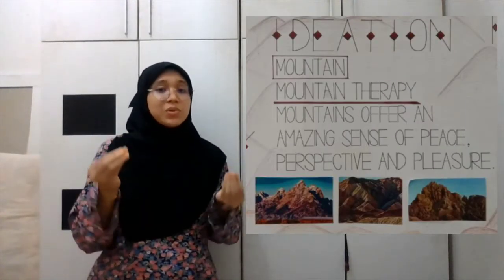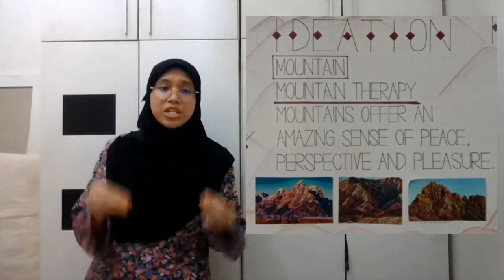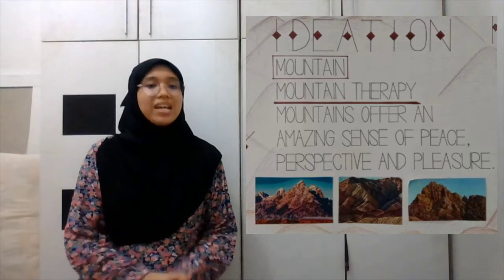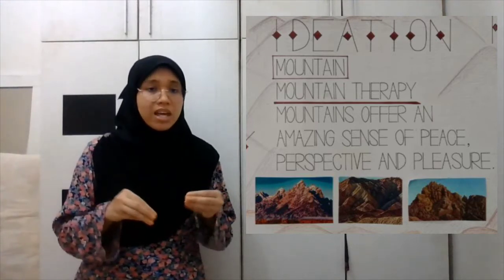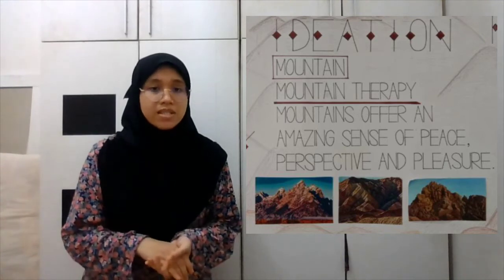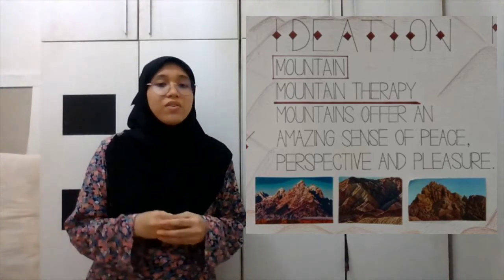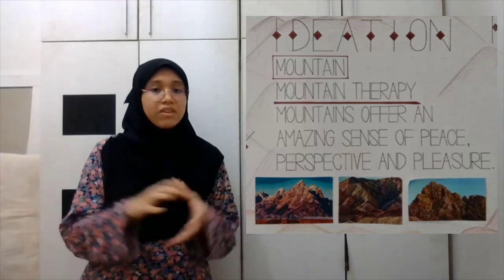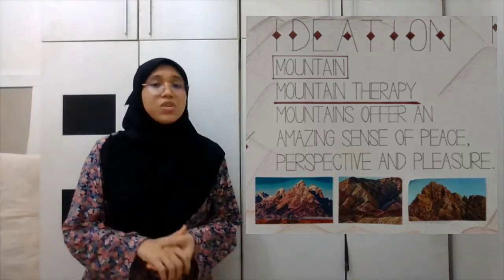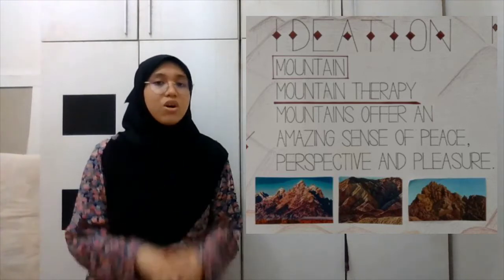The ideation for the individual mobile studio pod is mountain. Mountain is chosen as the ideation because the mountain is often associated with being very therapeutic. There are a lot of aspects of mountains that make them so therapeutic, such as the nature of mountains and also the perspectives of the mountain itself. Even if you are seeing the mountain from afar or physically feeling the mountains, you can experience mountain therapy as you can feel the peace and gratification offered.